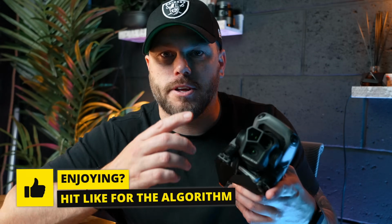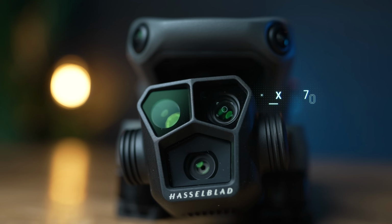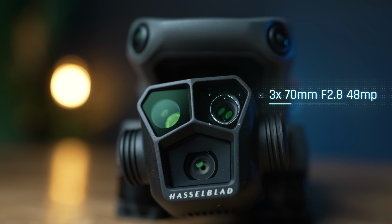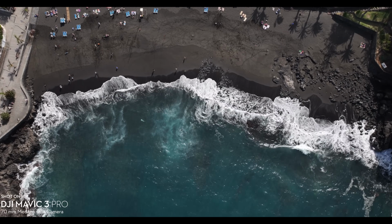Now the main advantage to the Mavic 3 Pro, and the only advantage over the Classic version, is these three tele lenses on the front of it. Now my experience, are these gimmicky? No. On here you've got the new 3x telelens, which is a 70mm equivalent, and this is fantastic. It's an f2.8, it's 48 megapixel, and out of all of these, this is probably my favourite one that I've been using the most over these last few months.